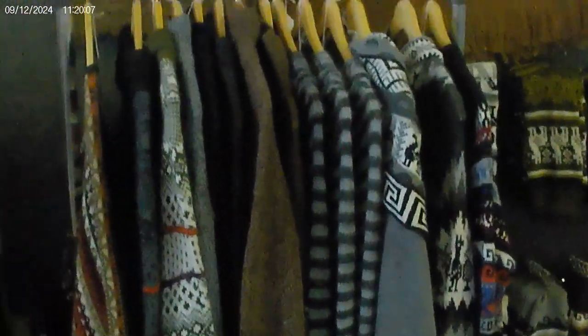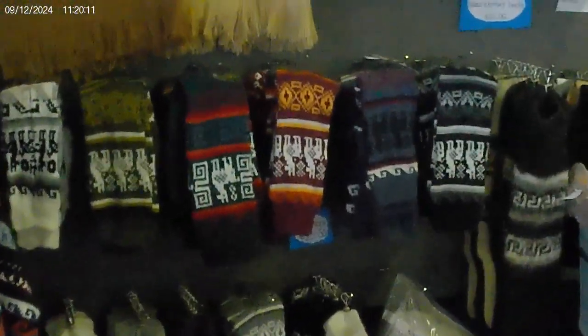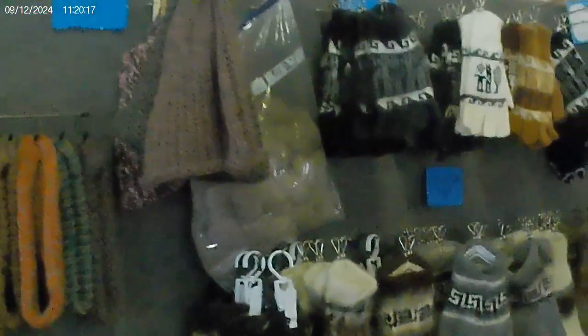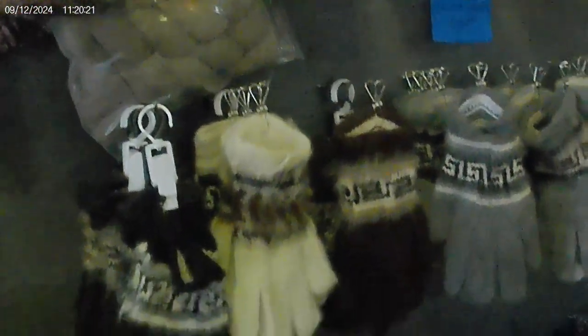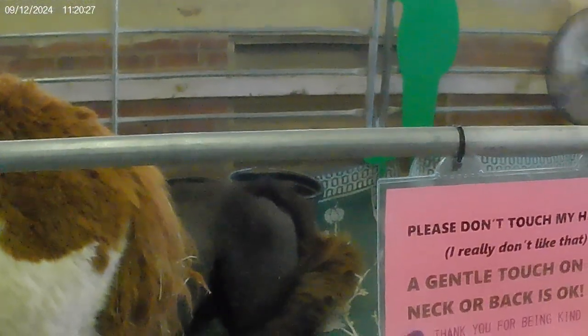This is what they make out of llama. These are all hand-knitted socks and scarves and hats and gloves. All hand knitted. What do you got over here? Please don't touch my head. A gentle touch on my neck or back is okay. Okay. We can't touch them on their back or the back of their neck.